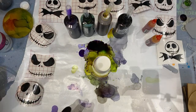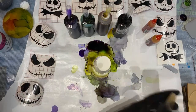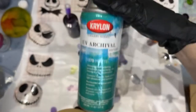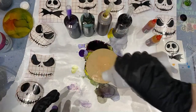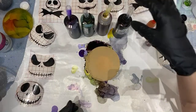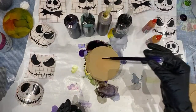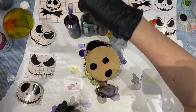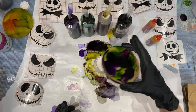I have some alcohol inks. I do some coasters. Can I seal them with resin or will that mess up the inks? So, S. Haley, you will need to seal it first with a UV archival, specifically matte, and that will create a barrier between your alcohol inks and your resin so that it's going to be heat resistant, fully sealed, and you don't have to worry about your inks getting reactivated with your resin.